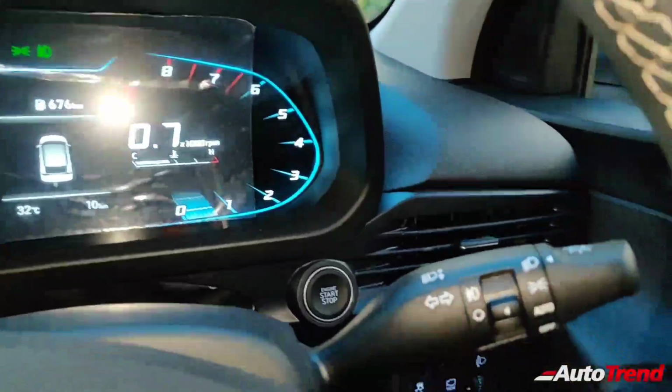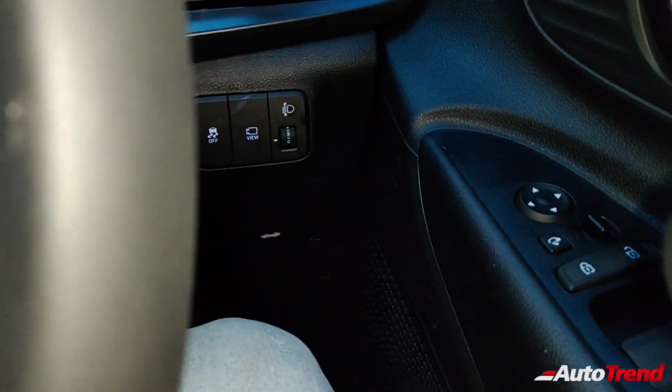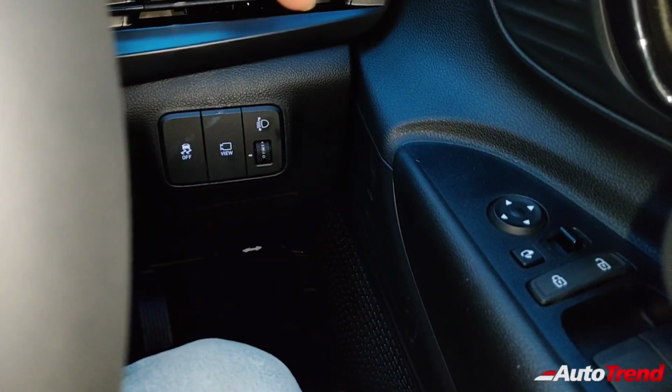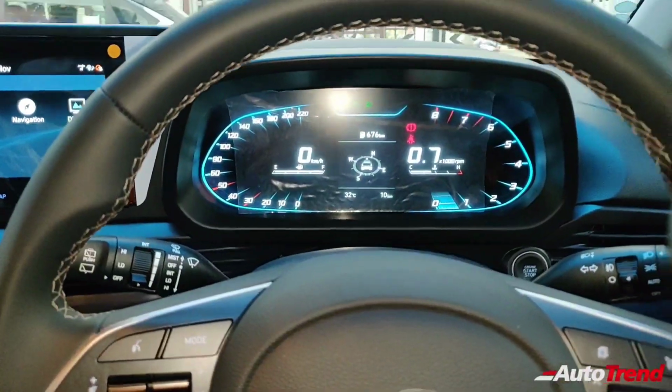You of course can see the push button start over there, and on the right side you get to see the electronic stability program turning off button. That's because this car also gets electronic stability control, hill start assist, and traction control as well, which is exclusive only for the Asta optional. The lower variants do not have this feature.